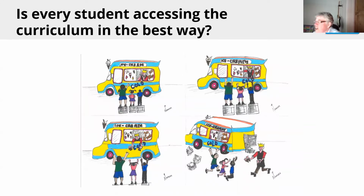And is every student accessing the curriculum in the best way? I always think this is like an ice cream van. When I was a young child, you go up to an ice cream van and Granddad would say, okay, girls and boys, what would you like to have? And I remember as a very young child, I couldn't read the labels, when I was about 3 or 4. I couldn't read what the ice creams were or see what the ice creams were.